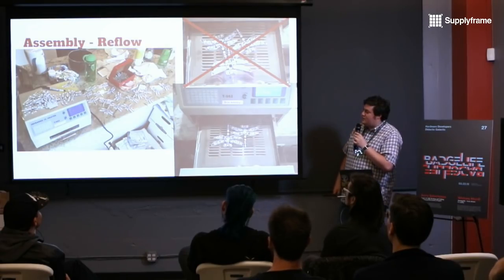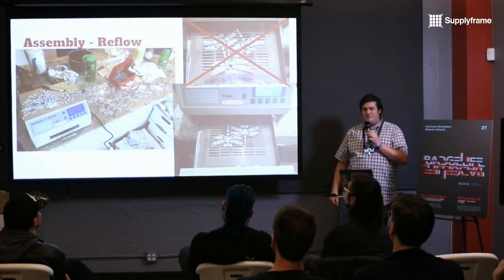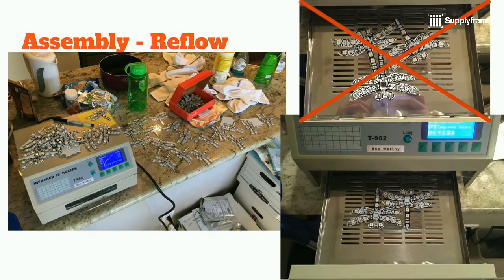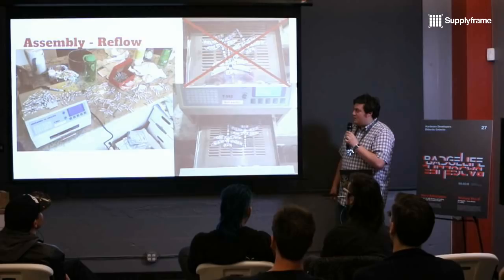I actually have a little reflow oven, which is cool. It works very well, for some definitions of very well. It came from my friend's company imploding. After it imploded, they didn't need their reflow oven anymore, so I got it. I've bought him a number of dinners, and he's here in the room, so he can see me saying this to his face. Reflow oven works pretty well.